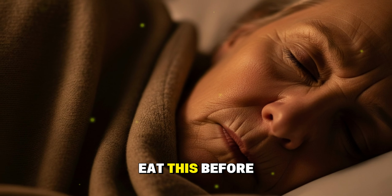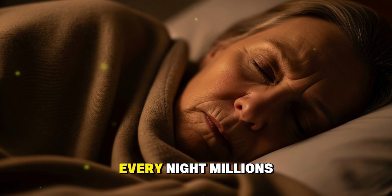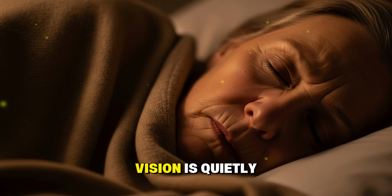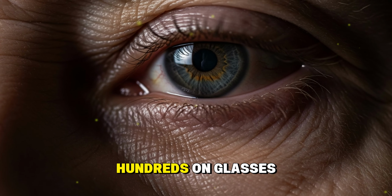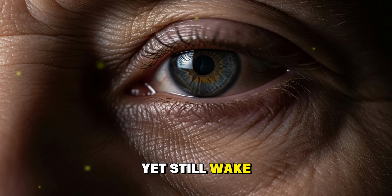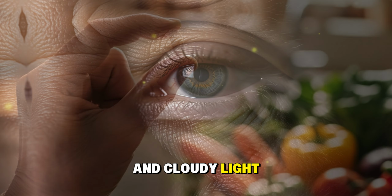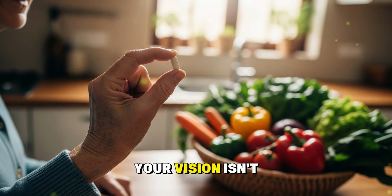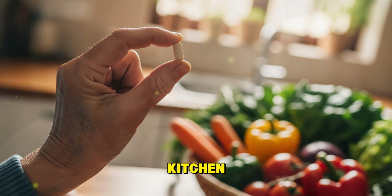Seniors, eat this before sleep and wake up with stronger eyes. Every night, millions of seniors close their eyes, not knowing their vision is quietly fading while they sleep. You might spend hundreds on glasses, supplements, or treatments, yet still wake up to blurry mornings, dry, gritty eyes, and cloudy light. But what if the real way to protect and even repair your vision isn't a pill or a surgery, but something already sitting in your kitchen?